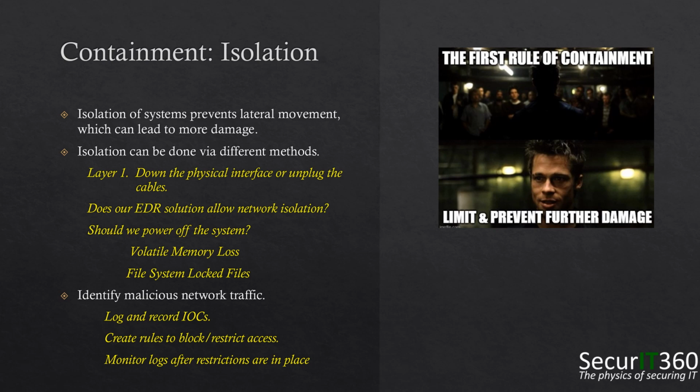Plus, when a system is on, sometimes it has files locked, and ransomware cannot encrypt files while the system is running. And once you shut down that device, those file locks release, and now the ransomware has an opportunity to go forth and encrypt the data.